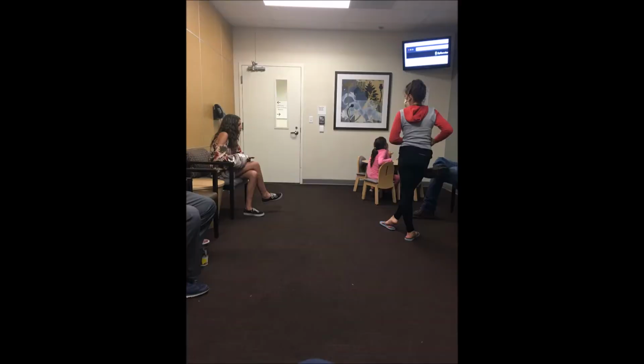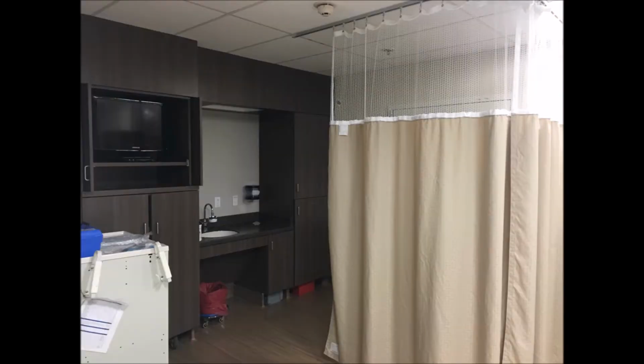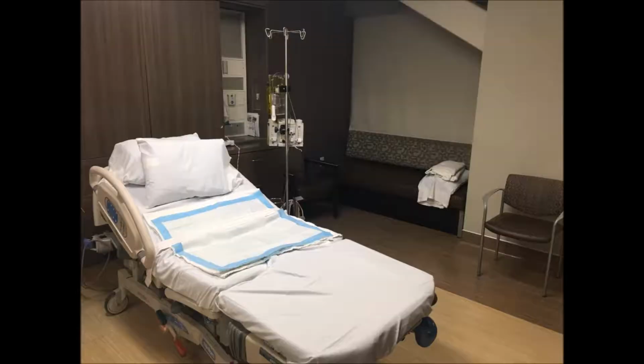Now, this was the waiting room that I had to wait in before I got checked into my labor room at Kaiser. And this was my labor room. They had a tiny TV that I never got to watch because I was in so much pain. And then this was the bed that I delivered Jayden in. I was in the bed for like 48, 49 hours.